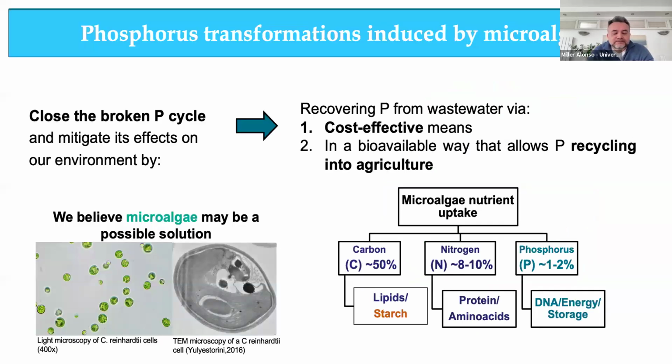That was the driver that brings key developments or scientific knowledge that we are applying to this project. So if we look at the typical composition of microalgae, 50% is carbon. As I said, they do photosynthesis. That means that they use inorganic carbon, CO2, as a carbon source, but they can also incorporate nitrogen and phosphorus. And that was the key element for our development, focusing on the limiting nutrient, which is phosphorus.